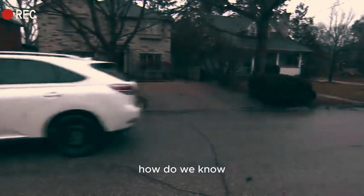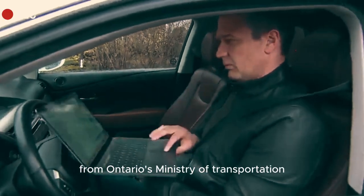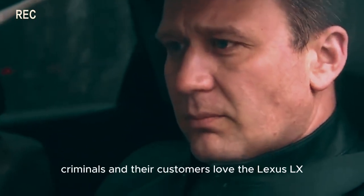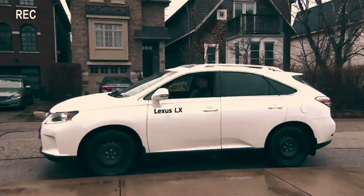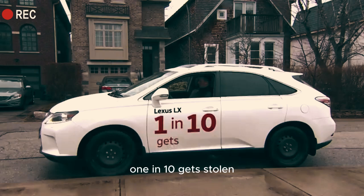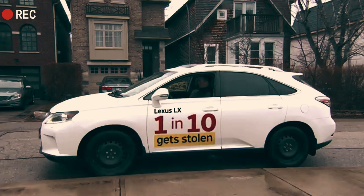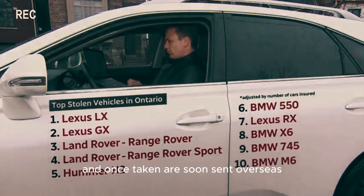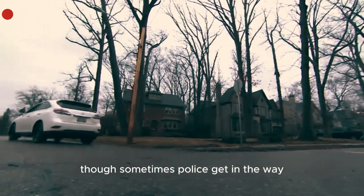How do we know? Because Marketplace has been crunching numbers using raw data from Ontario's Ministry of Transportation. Here's one thing we've discovered. Criminals and their customers love the Lexus LX. 1 in 10 get stolen, by far the highest rate of any car around. Other luxury vehicles are also big targets, and once taken, are soon sent overseas. Though sometimes, police get in the way.